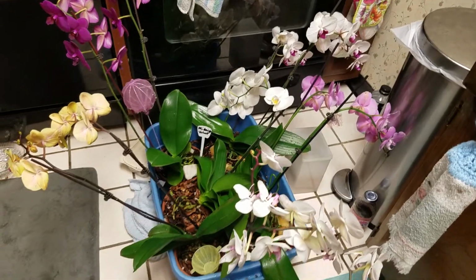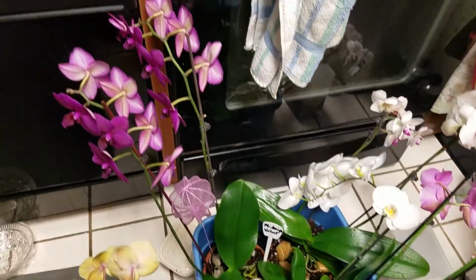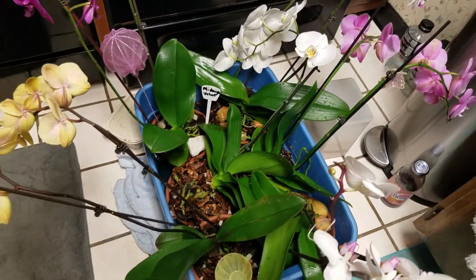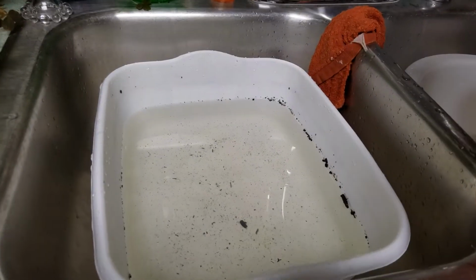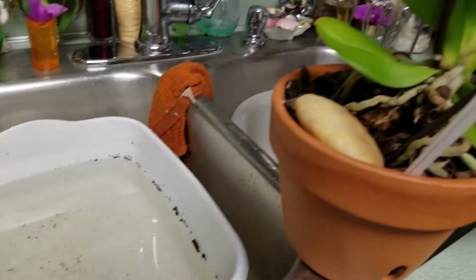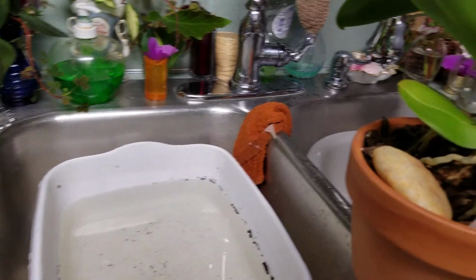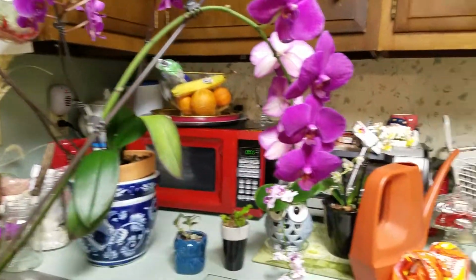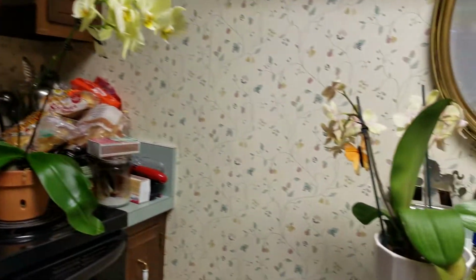Well, it just beeped. So now I've got to get these guys out of soaking. They've been soaking for 20 minutes. I was soaking them in the sink, two by two in there, but it was taking forever. So I rinse them first, get the leaves and the roots wet and the bark wet. So these guys are waiting for their dip in the pool and the fertilizer.